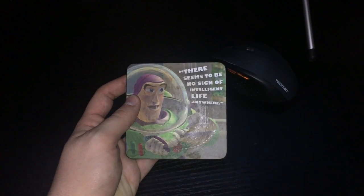And this is something the missus got me from when she was in the Lake District, a cool little shop. There seems to be no sign of intelligent life anywhere. So that's Buzz Lightyear. Really cool little coaster there.